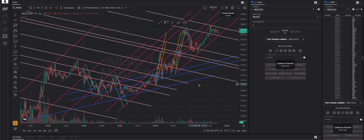Let's go over my gold and my SPY trades for the day / evening. Starting with gold. So I just want to go over two great trades that I took.